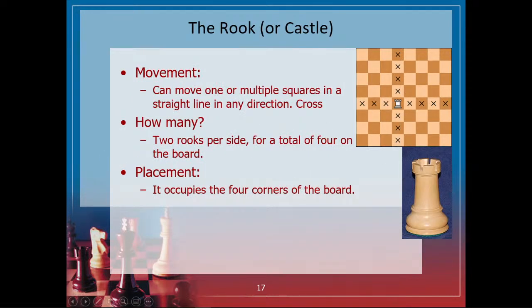Let's talk about the rook, or someone might say the castle, okay? Movement: it can move one or multiple squares in a straight line in any direction. So kind of like a cross, up, down, left, right. How many? There are two per side for a total of four on the board. The placement: it occupies the four corners of the board.